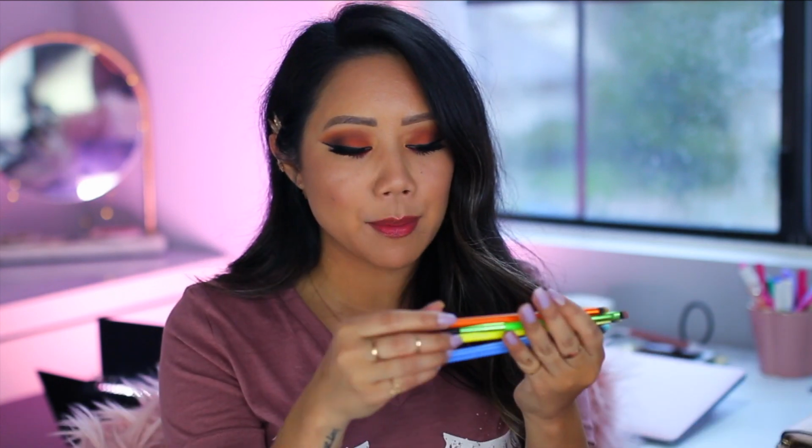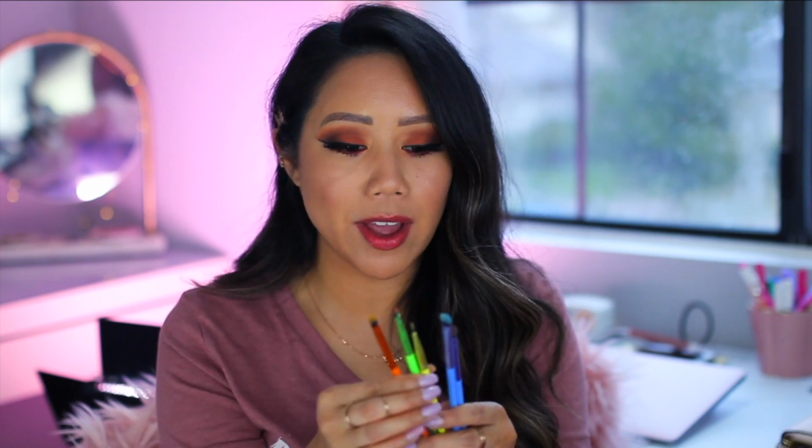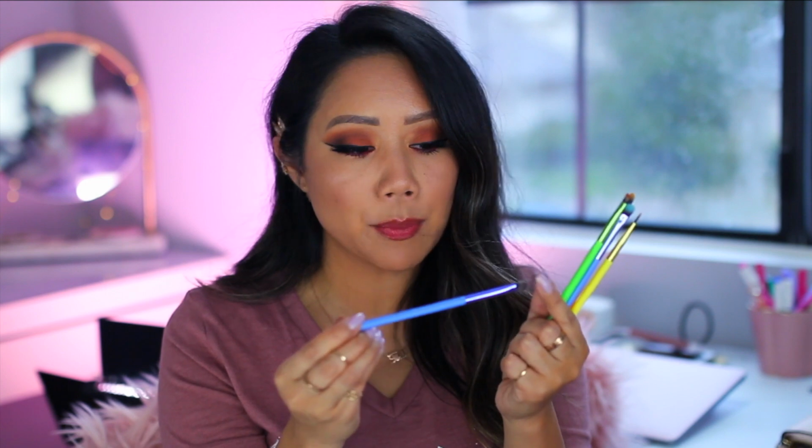Then we have the 5-set brushes from Lavish, and these actually really surprised me. I wasn't sure how I would feel about them just because the bristles aren't very dense, but they actually work quite well. This one, especially the eye shading brush, worked beautifully when I was dragging a bit of Edible Gem right onto the outer corners. It really did pack a punch. It wasn't streaky, it wasn't patchy. I was really glad that they were in my box.